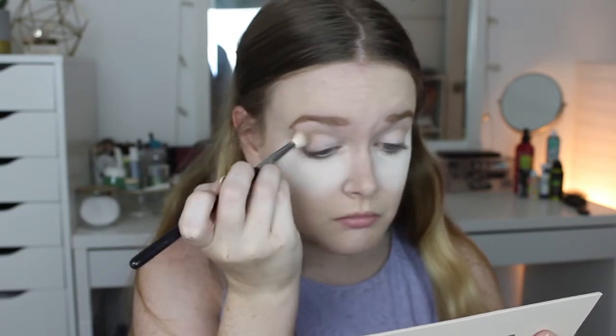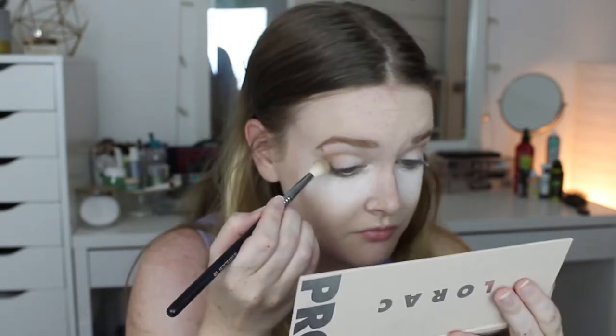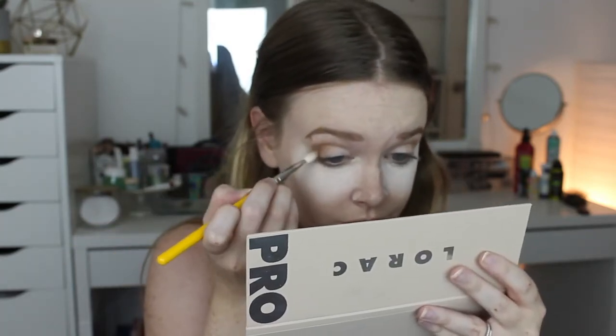Alright, as a transition color, I am taking a mixture between Terracotta, which is a very warm color, and Clay, which is a more neutral, lighter brown color to just kind of blend into the crease. Alright, now I'm taking a dark brown from that palette and I'm just going to kind of deepen things up a little bit.